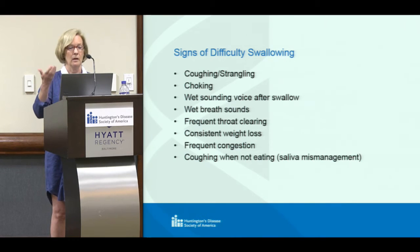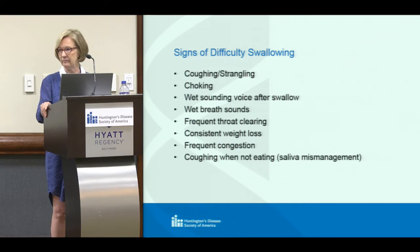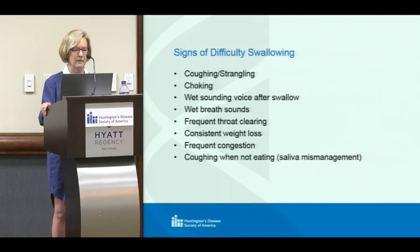which is meant for breathing rather than receiving food and liquids. Wet breath sounds are the same sort of thing. Frequent throat clearing. A lot of people have the habit of clearing their throat a little bit, so it's hard to know if that's something to worry about, but it's definitely something if you hear it a lot. That's one of those things spouses tend to pick up rather than the person themselves.